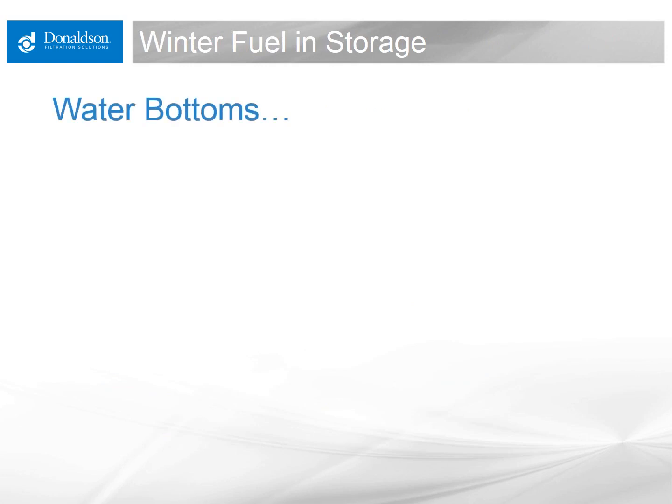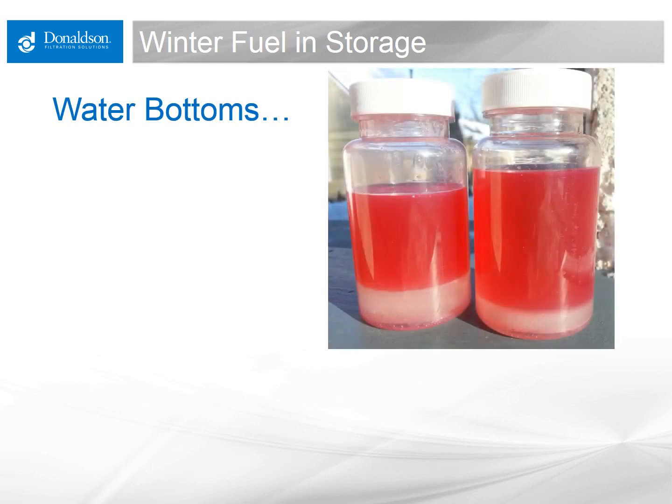So winter fuel and storage and water bottoms, we've kind of touched on a little bit. They can cause some significant hazards depending upon the system they're in. This is an example of two samples of fuel that have water in them, obviously, or had water in them. The sample bottle on the left was emulsified. The water was fully scrambled up into the fuel when these were set to cool, and the other had water just simply sitting at the bottom. You can see all the water has been driven out of the fuel. It froze, it settled to the bottom and froze very, very easily. These are in minus 20 F conditions. So they look very similar here.